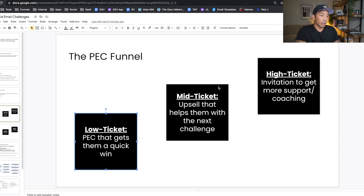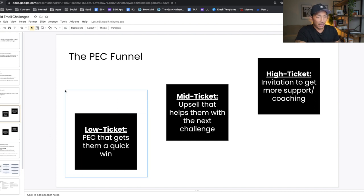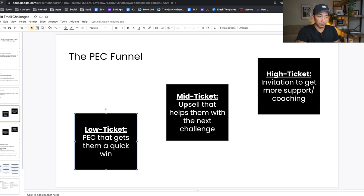So your low ticket offer in the PEC funnel is just your paid email challenge, right? The paid email challenge that gets people a quick win. So that's the first offer that people see. Now, after that, there's a post-purchase upsell that helps people with the next challenge that they have. So there's a mid-ticket offer, and mine are usually priced in the $200 to $300 range. And then we have something that is high ticket on the back end of that.